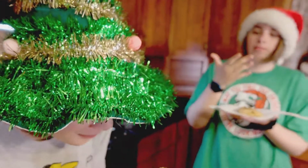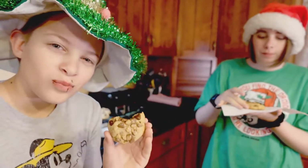I can taste the heat. It tastes kind of caramelized, almost. It's really good. Yeah. All right. Cool. So 2 thumbs up on this recipe, guys.